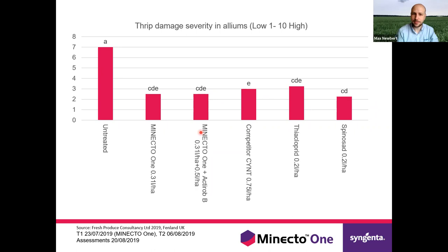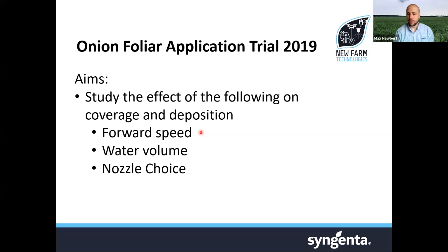It has a good position in the market. On top of the fact, you know, with thrips and resistance management, it's good to have in the program, especially as now there has been some spinosad resistance picked up as well. So it's a very good product for alliums and controlling thrips. So that was just what I wanted to talk around use of Minecto One in alliums.